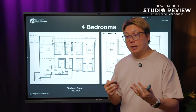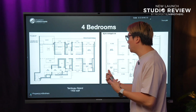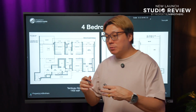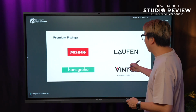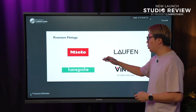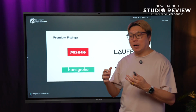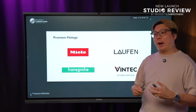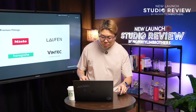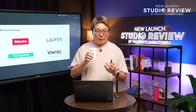So there's give and take in terms of the layout differences for Tembusu Grand as well as Emerald of Katong. In terms of finishing, what we understand from the developer is that you will get branded finishing. So like Miele, you get Hansgrohe in the bathroom. So these are all top brands, and of course for selected units you get Vintec brands as well. So now coming to my last part of the analysis of Emerald of Katong.